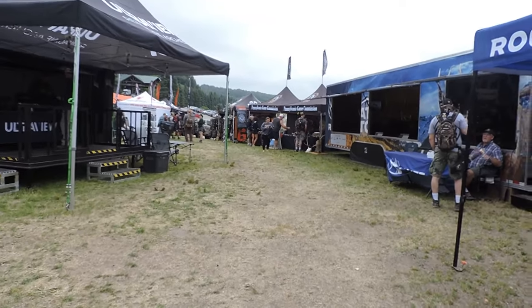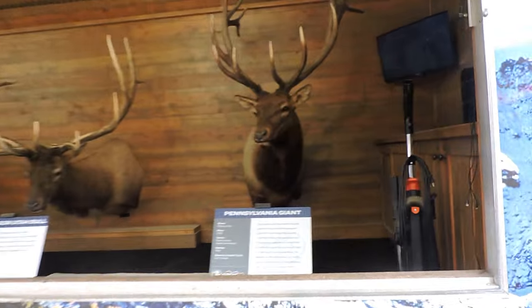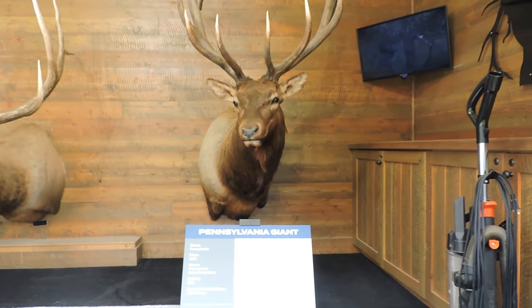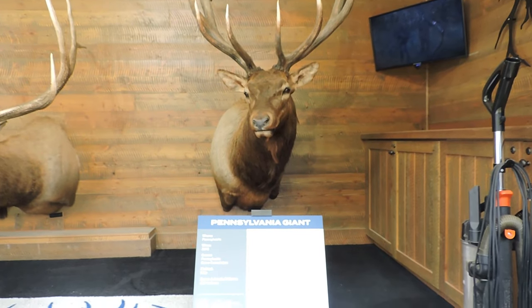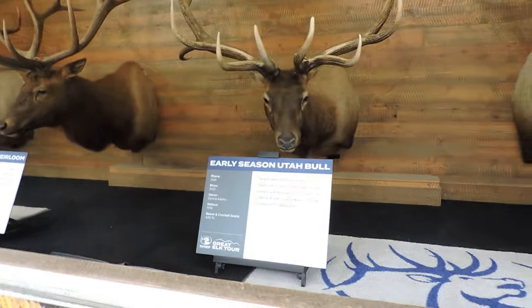Definitely recommend coming to the vendors early so you can take a look at everything they have. They also had a booth set up for elk. It was really cool to see them in person. I've never really seen them, so it was really cool to see all that in person.